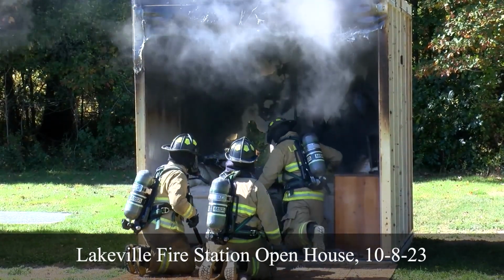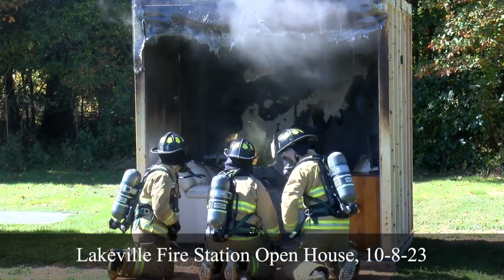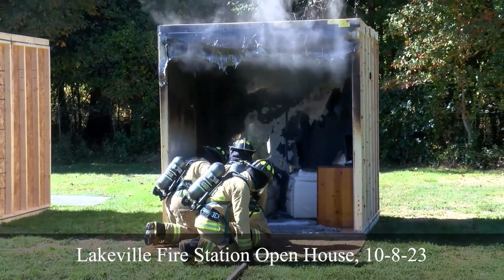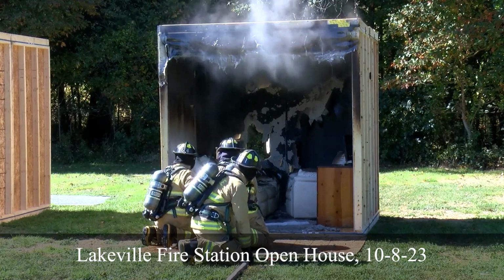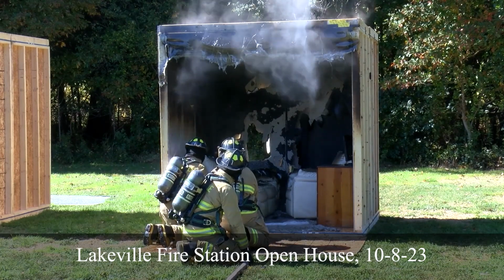If your smoke detector goes off in the middle of the night, is your first thought to say, oh geez, my house is on fire, I want to go out this window and get out as fast as possible? Most people want to investigate and figure out what's going on, why my detector's going off, and you're losing time there. You saw there, this was less than 7 minutes from complete flashover of this room.